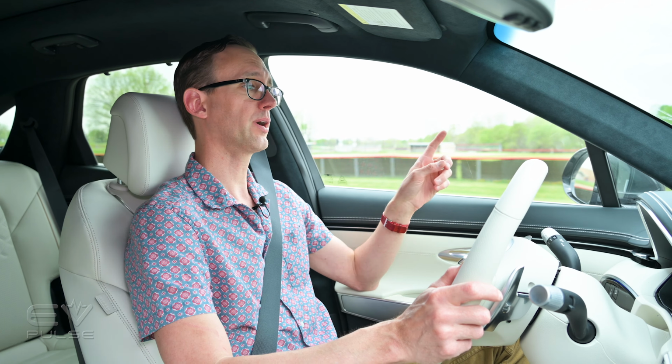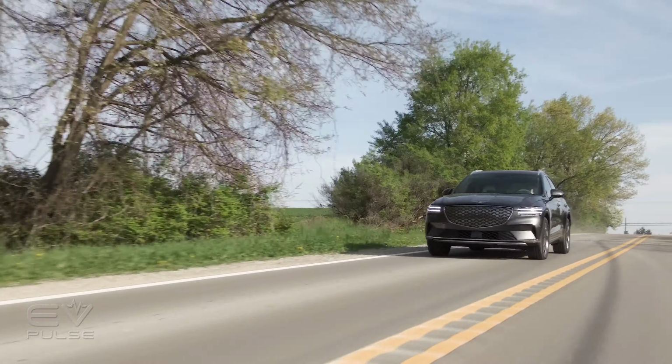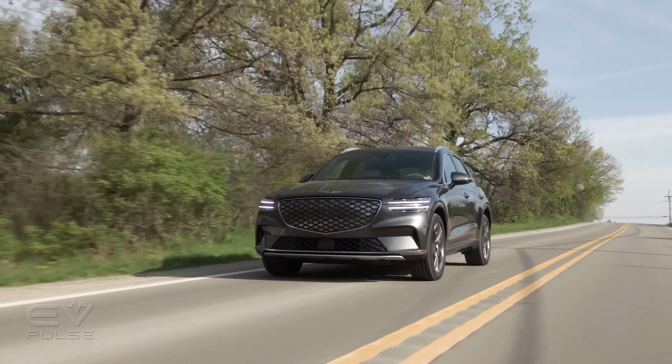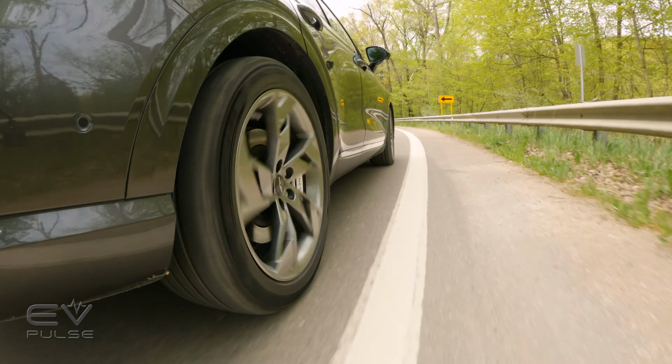And basically all of these settings work as advertised, so it's no surprise. But what is surprising is how smooth this SUV is. I mean, the GV70 looks pretty sporty, but the ride is actually creamier than warm butter. Maybe not quite that soft, but this is a very smooth vehicle. And you really hear the tires hitting bumps more than you feel the actual impacts.